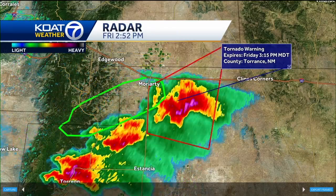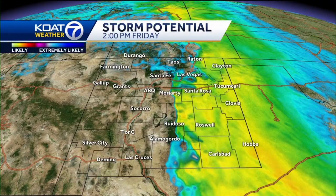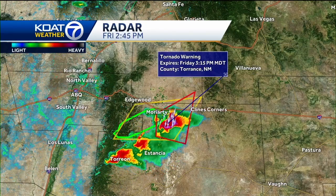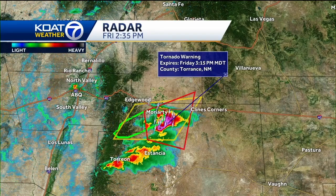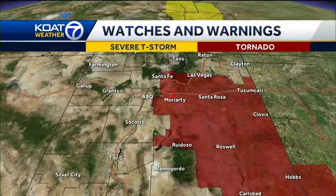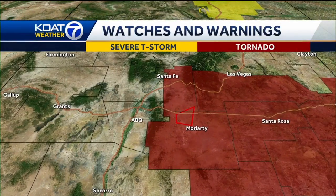There's the reflectivity. I'm going to go back to this area over here, and let's just walk you through it. Okay, a tornado warning is in effect till 3:15. As we advance it, you can see that we have a tornado watch. It's not often that we get tornado watches here in New Mexico, but we do get them, and this is the time of year. And again, this is a big getaway holiday weekend. And the thing I want to bring up is we have this tornado warning in effect.